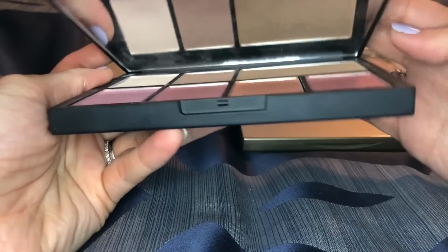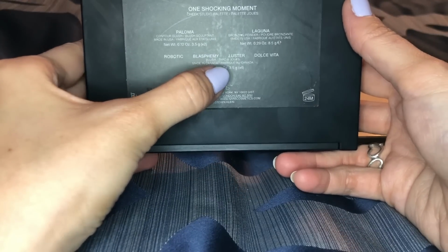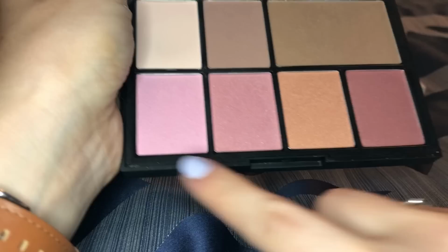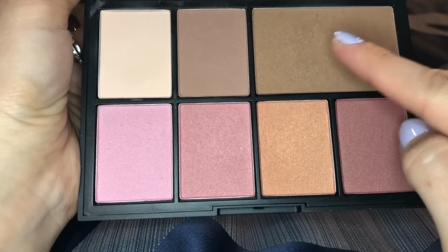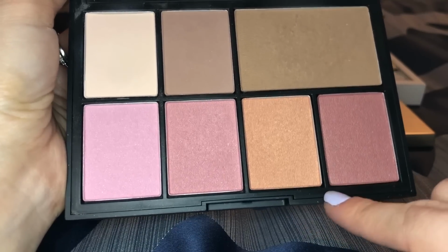So I'll tell you the shades. Some of them are permanent, some of them are not. So there's Robotic, Blasphemy, Luster, and Dolce Vita going this way. I'm pretty sure these two, Robotic and Blasphemy, were limited edition in this. I know that Luster and Dolce Vita are not limited edition. So these are great, great shades.